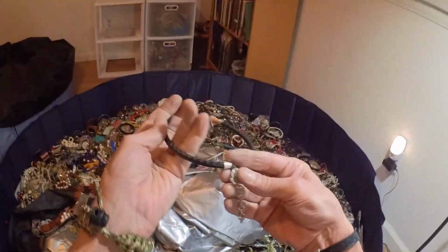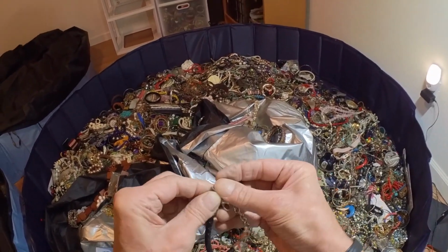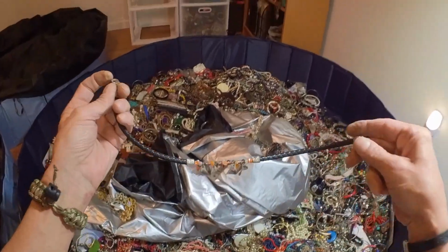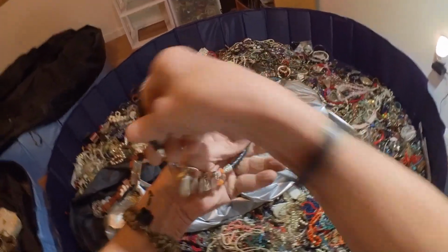This torque. It's a special torque. It's tagged. Oh, tagged with nothing. Who does that? Claire's. Chico's. Ah, it's a bitchin' Chico's. Braided leather. Special rocks. We love Chico's. Anything Chico's is fantastic. Total keeper.